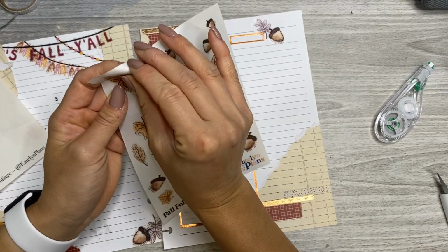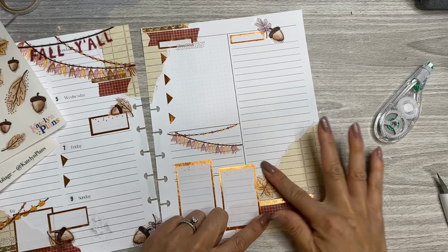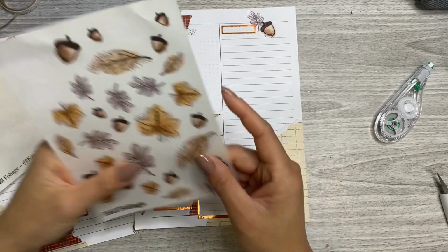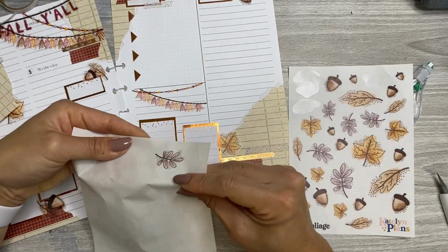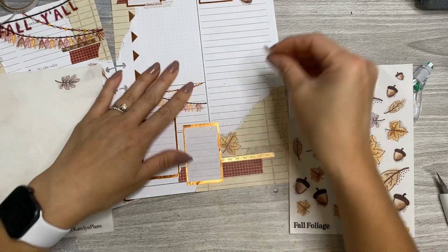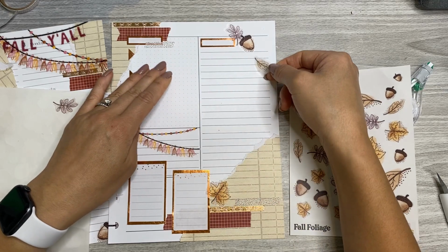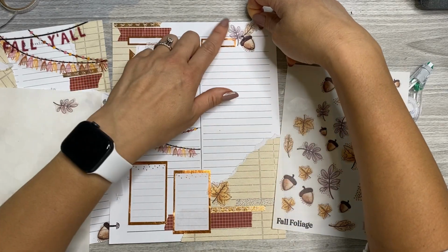Normally, I trim the stickers and all that, but I can't be bothered because we've already been here for a year. So, I don't want y'all to... Well, if you clicked off, you already clicked off, right? Too bad, so sad, Jen.